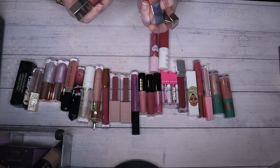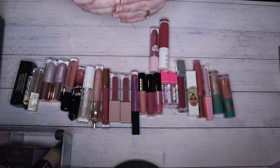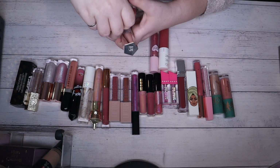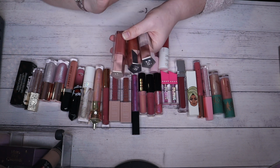I have almost used up both of these shades, the Fussy and Fenty Glow. This one I am probably a quarter of the way through. And I will definitely repurchase them. They are definitely hands down one of my favourite formulas.